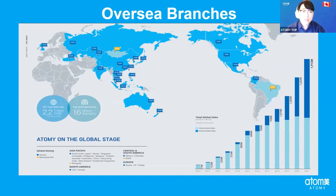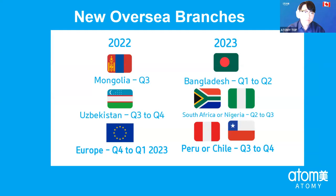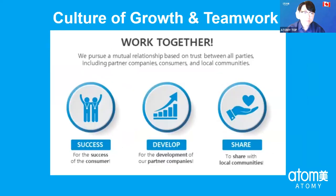And we'll hopefully get the updated numbers of how much we've sold in 2022. And so as you can see, Atomy has kept its promise of opening Uzbekistan at the end of 2022. And so we'll soon see further countries in Europe and Bangladesh and so forth being opened.